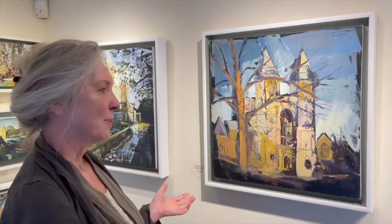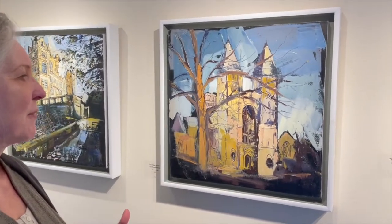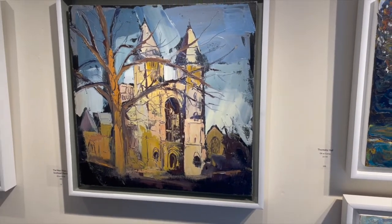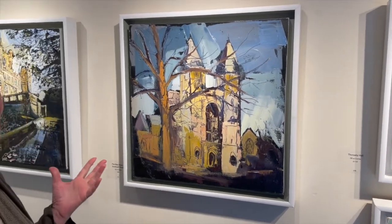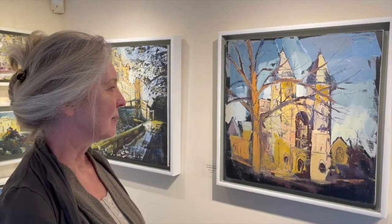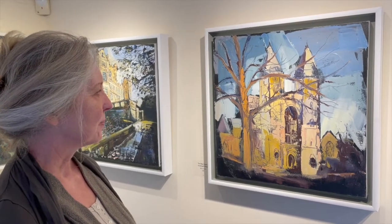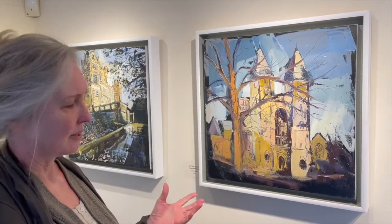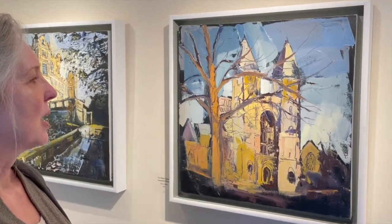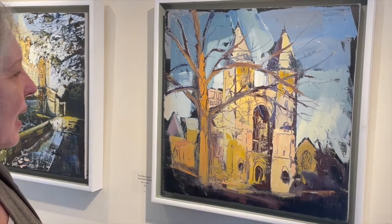This is a painting of the west front of Southwell Minster, which is one of my favourite venues to paint, being just down the road. I've painted it in all lights, all seasons, all times of day, all weathers, and I'm always drawn back to it wherever else I go. I love these muted colours, ochre and sort of off-key Prussian blue. So they've been a standard palette for me.